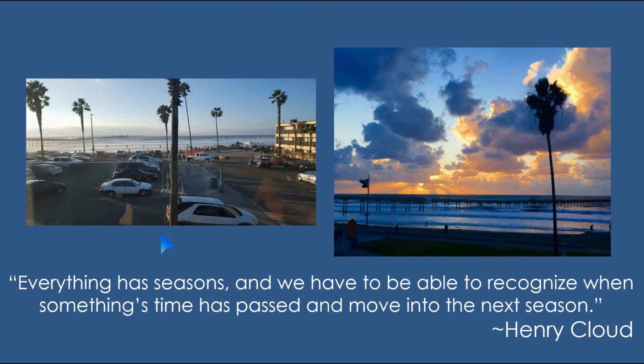That's why I want to jump into that a little bit, because we're in a new season ourselves, right? Everything has seasons. We have different seasons in our life. Obviously there's the weather outside, different climate changes, different seasons, right? They can also take place in markets, and we're going to jump into that a little bit today.